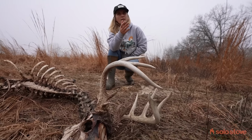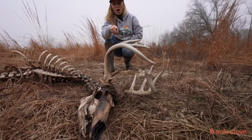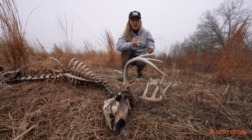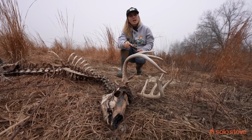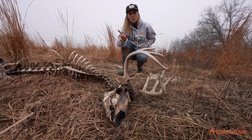You have to get a certain tag from the game warden, so we can't legally break the head off and bring them with us. Also, you're not supposed to, because they have viruses and bacteria that you can breathe in and you can get really sick. So I don't recommend doing that.